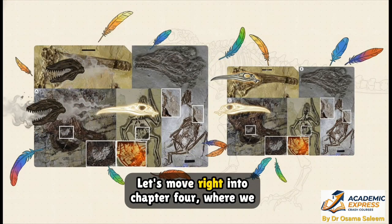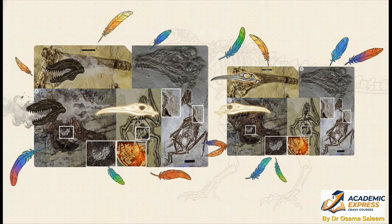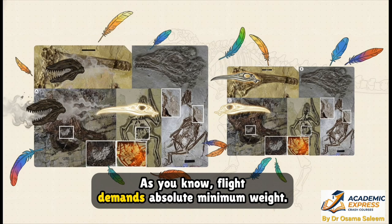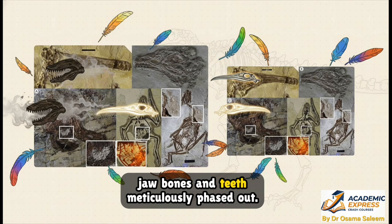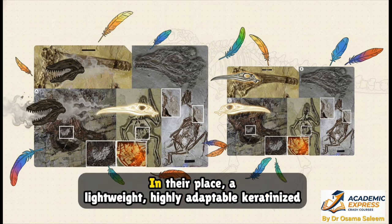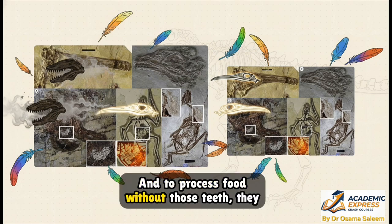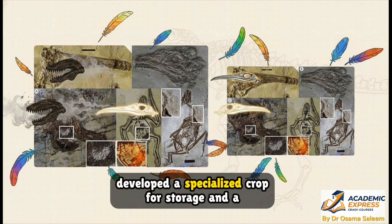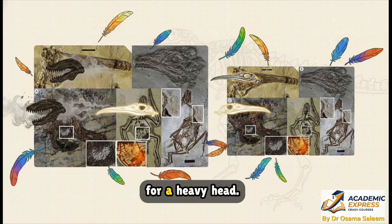Let's move right into Chapter 4, where we witness the systemic weight-saving overhaul. As you know, flight demands absolute minimum weight. So over millions of years, those heavy reptilian jawbones and teeth meticulously phased out. In their place, a lightweight, highly adaptable keratinized beak was installed. And to process food without those teeth, they developed a specialized crop for storage and a muscular gizzard for grinding, completely bypassing the need for a heavy head.